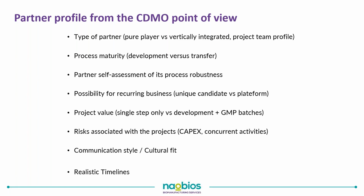And this is very important because you need to make sure that you've got the same understanding of where you are in terms of development. This is all about managing expectation and having shared objectives between CDMOs and customer. What is also the possibility for recurring business? Are you presenting to your CDMOs a unique candidate or a whole portfolio of product candidates?